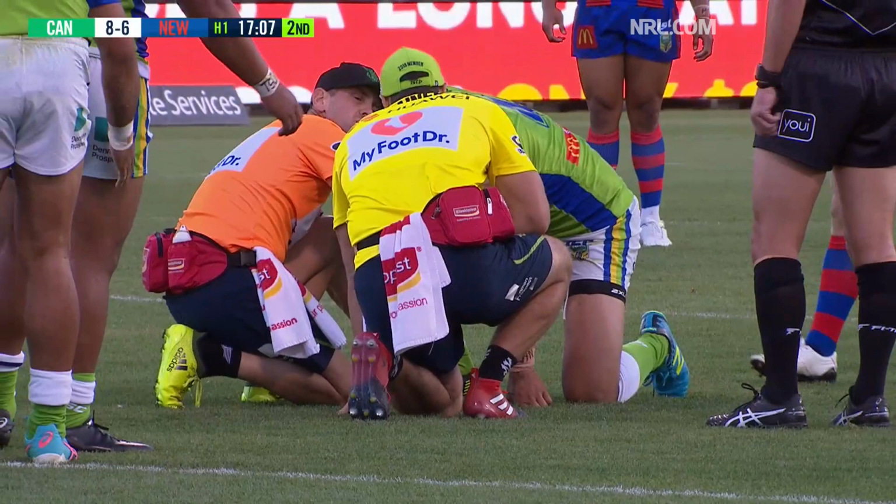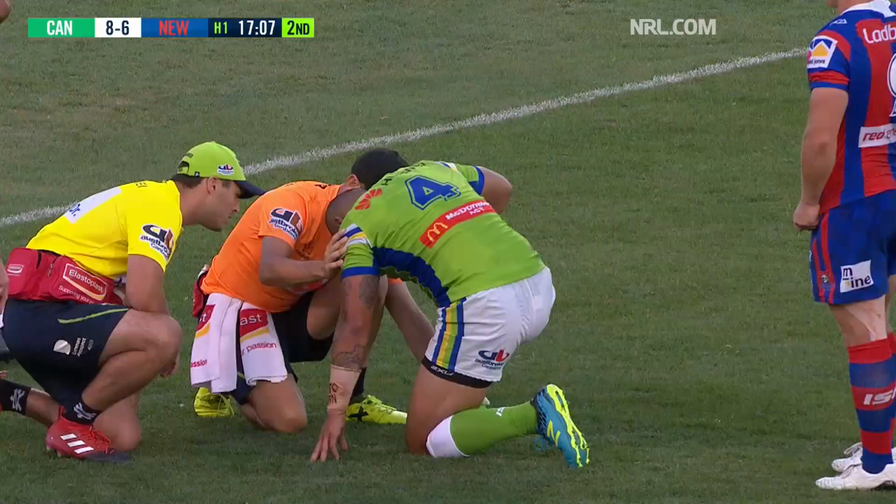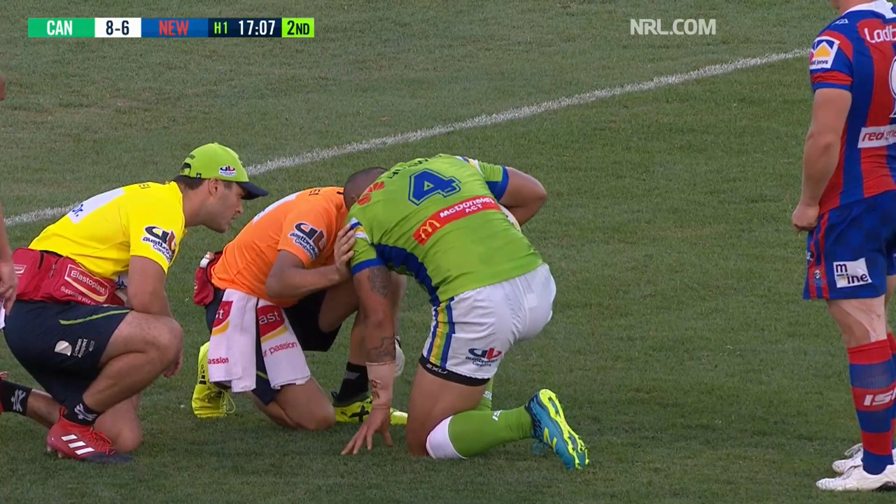Just when you mark it down on that goal line. This would be an interesting blow. If he was to come on the field, he's back on his feet. Well, no, he doesn't look good at all.